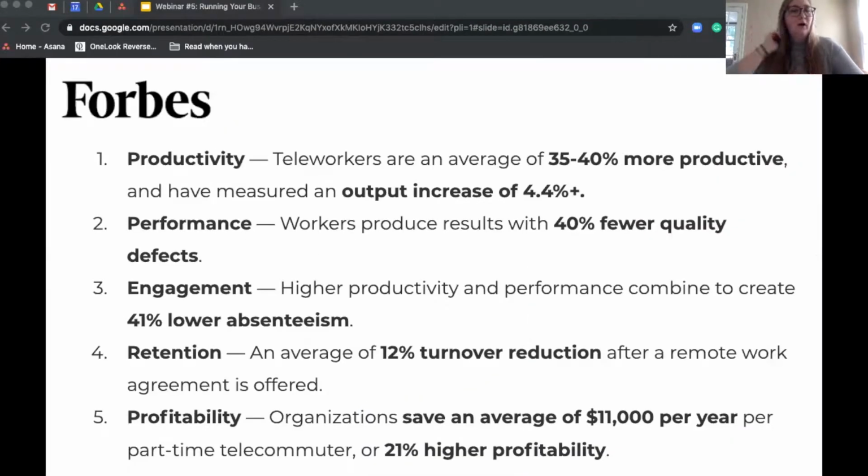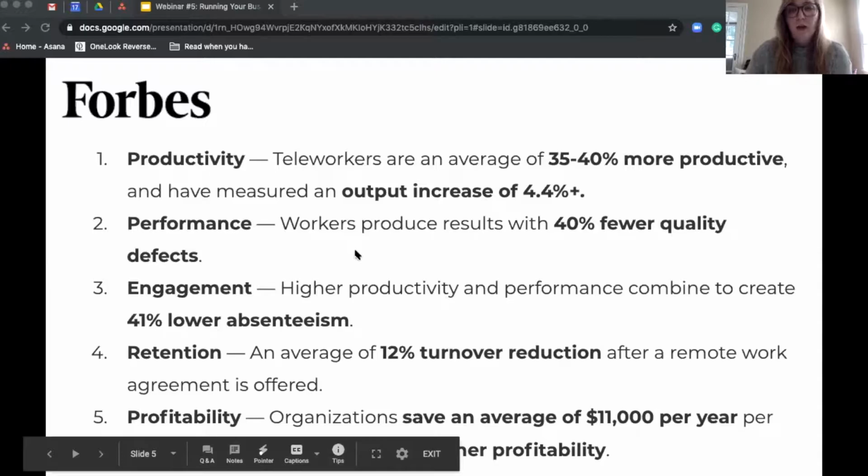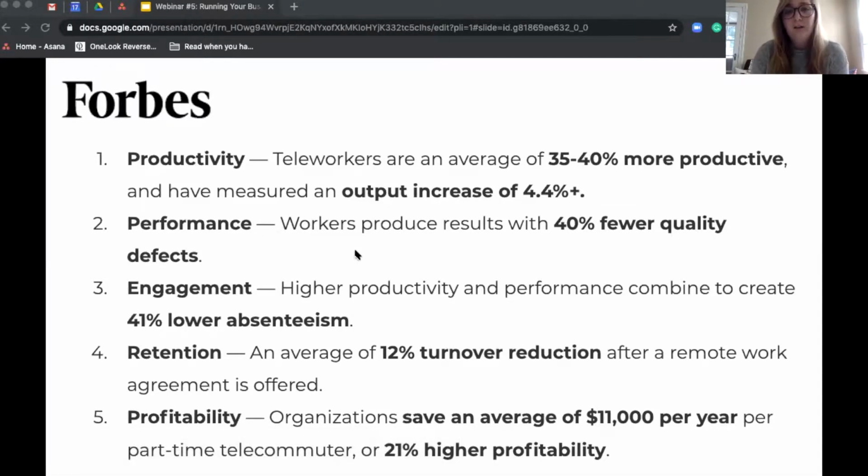So I wanted to start off with just a couple of stats about remote work in general. I think these help you see the positives right now that we've all had to move to remote, and maybe even consider staying remote after you are able to be back in the office. So just a couple of things. Productivity: teleworkers are on average 35 to 40% more productive and have a measured output increase of 4.4% or more.